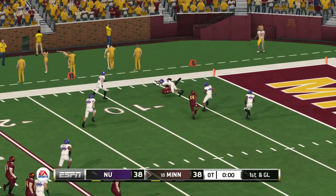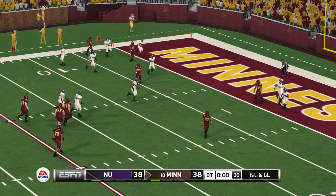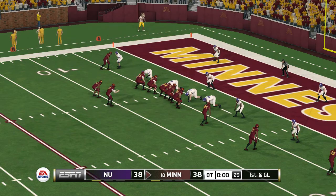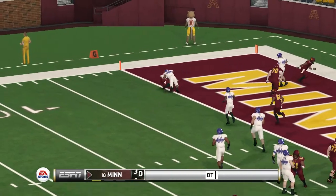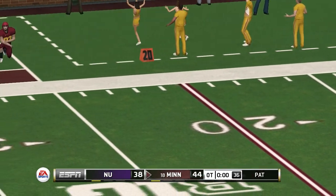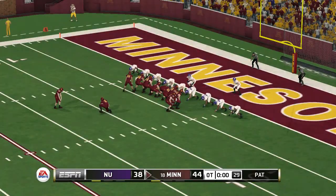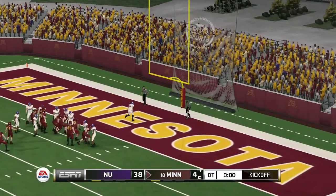Inside the 10. Caught. That makes it first and goal. Touchdown, Golden Gophers. He makes the PAT.